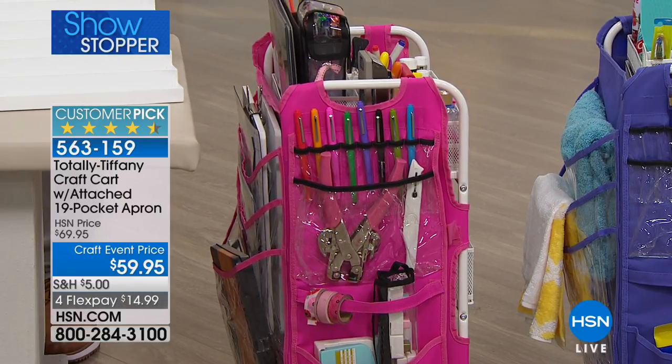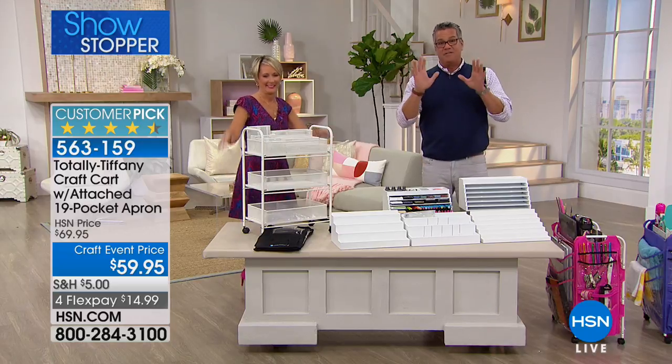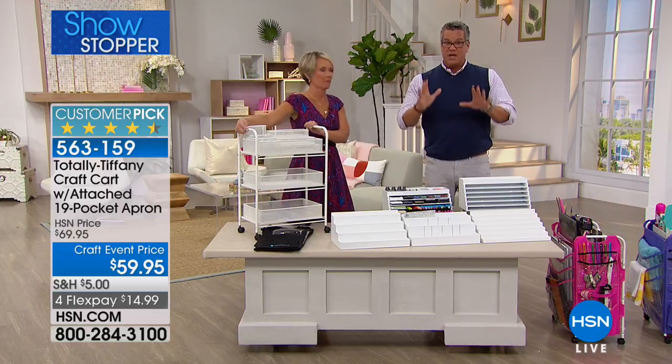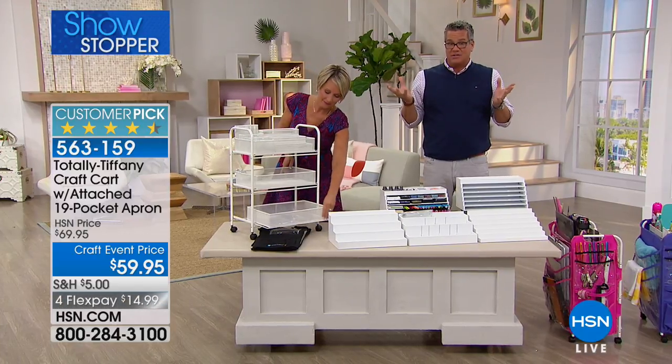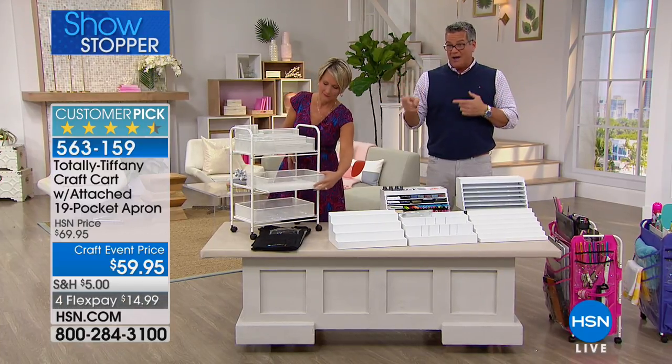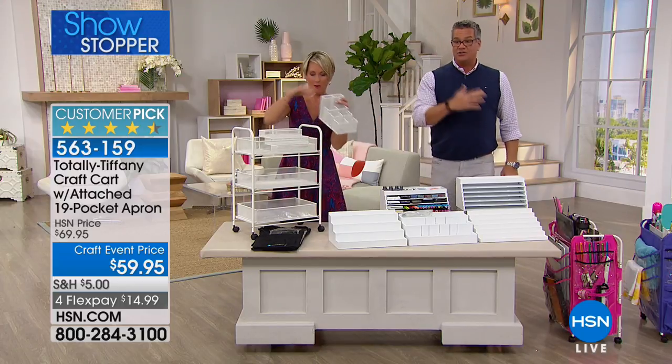It comes with so many different things built into it. It's a customer pick, you gotta catch this. There are 51 five-star reviews on hsn.com. It is a 4.7, we only go to 4.7 star customer pick. It is craft event priced at only $59.95. It sold out back in July.